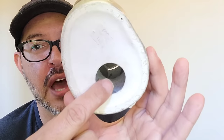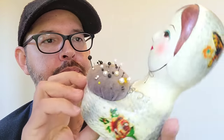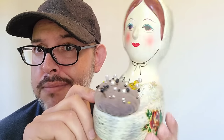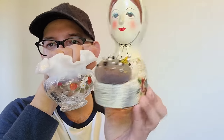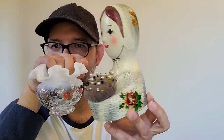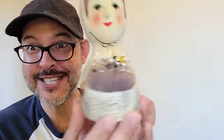Now she is missing her stopper, but that's okay. You could get one of those replacements easily on Amazon or probably eBay, but the paint application is really good. And again, mixing her with different eras, the vibe is still the same. So I'm really enjoying her. She's got a great look to her. I love the blue eyeshadow on her. Again, those stick pins. I'm all about that. All right, let's jump back to the 20s and 30s in that great Art Deco era.